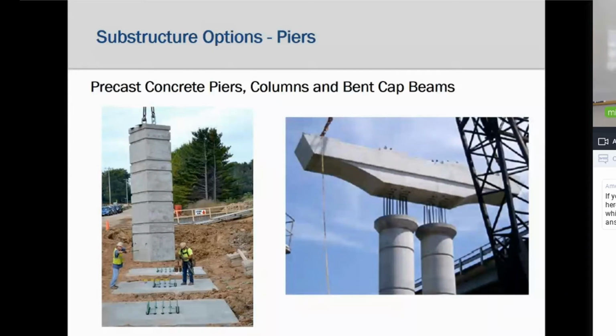Precast concrete bent cap beams are the most common prefabricated elements in bridge substructures. Bent caps are generally the most difficult elements to construct on site using cast-in-place concrete, where the shoring and the forming can be extensive. These have the benefits of the element being prefabricated off-site and only needing to be transported and installed on the site. Prefabricated substructure elements can greatly decrease the time of construction.